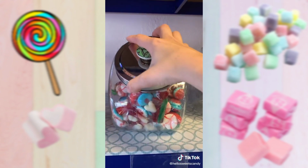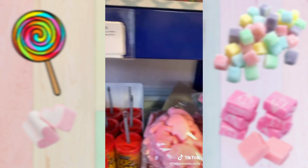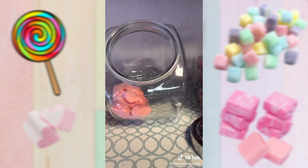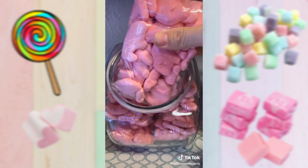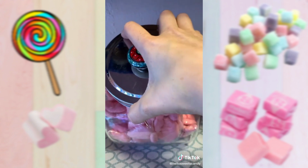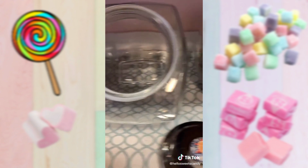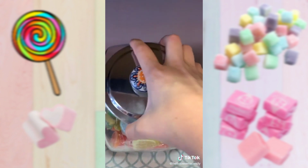All full. I'm waiting on my strawberry licorice laces to come back in, so for now we're going to replace them with some pink pigs. I just realized they had gummy brains in two jars, so we're going to fill this one up with some Boston fruit slices. All stacked up.